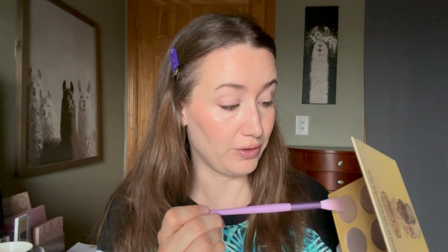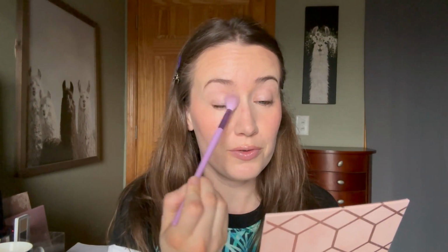This is the part I can never do on camera. I'll be right back. Okay, so I just tight lined and put a tiny little bit on the bottom. Let's keep it simple. I'm just gonna throw a neutral matte from the Juvia's Place Taupes palette. I think I'm gonna take the shade, a giant fluffy brush. I'm going to diffuse that.